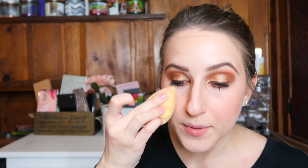So the next thing I'm gonna do is actually take MAC's Fix Plus and spray my face with this. I really like to do this to really mesh all of those powders together. And then I take my beauty blender to just press it all into the skin.